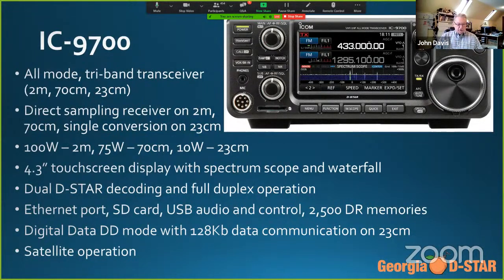One of the nice features that has come out with the later generation of D-Star radios, here the 9700 has it, you can decode two D-Star signals simultaneously. So if you're looking at the display on the picture, you could decode a VHF signal on the one VFO and a second one on 70 centimeters or 23 centimeters. So you could decode two D-Star signals at the same time.